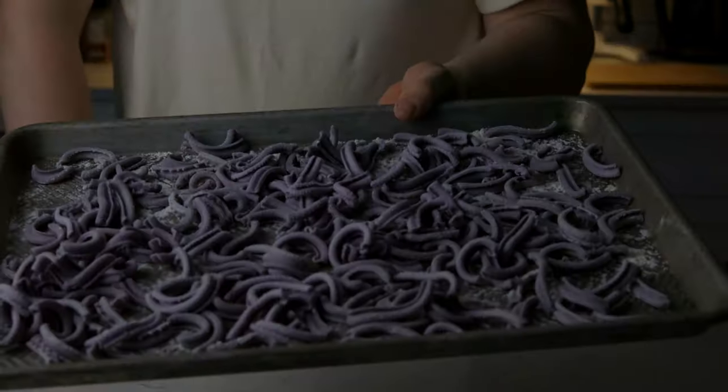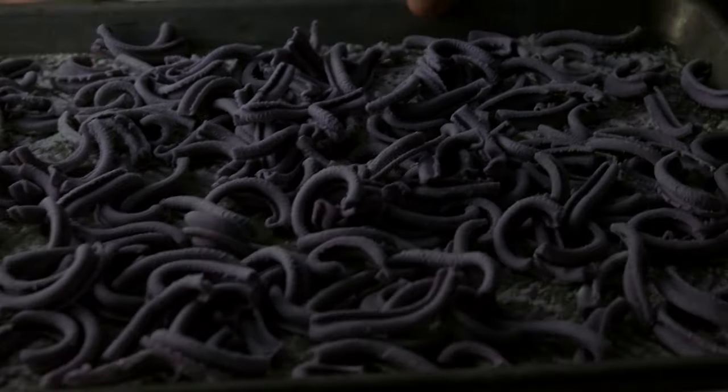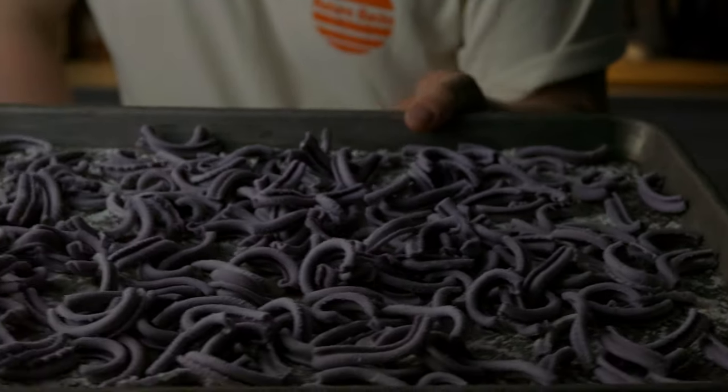Look at that, man. That looks freaking freaky, man. Woo. Purple noodle, man. First time I see that.